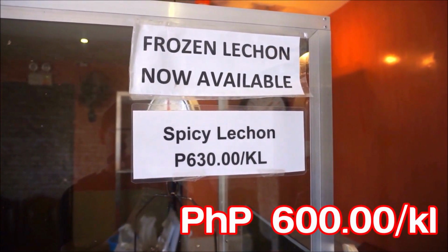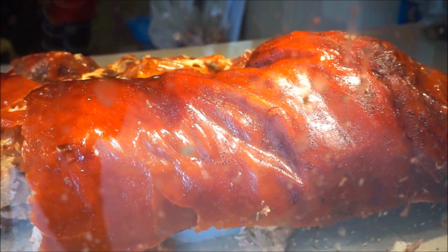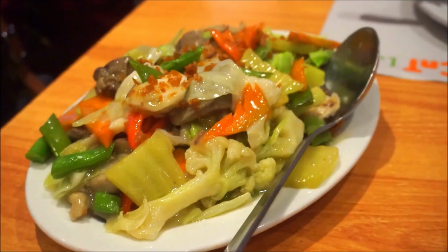300 pesos for half a kilo. We're gonna find out how different Lechon Cebu is from lechon from the north.